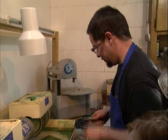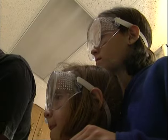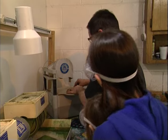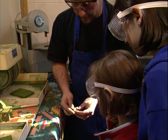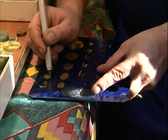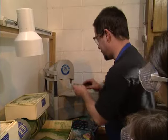This is Stan McCall. Stan is a lapidarist, an expert at cutting and polishing gemstones. And today, Amber and Michelle have come to watch Stan work, to see firsthand how gemstones are cut and polished to make jewelry. First, Stan draws a small circle on the rough tiger's eye stone.